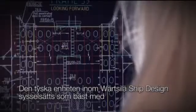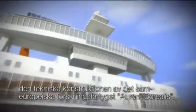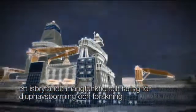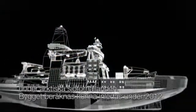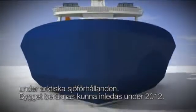The German unit of Wärtsilä Ship Design is involved in the technical design of the European research vessel Aurora Borealis, a multi-purpose icebreaker, deep-sea drilling and research ship for polar sea conditions. The construction of the ship is scheduled to start in 2012.